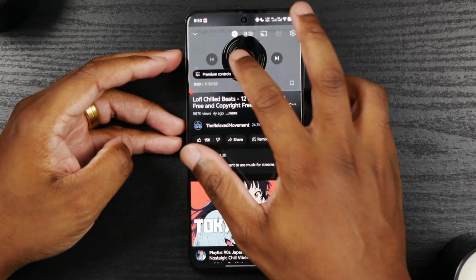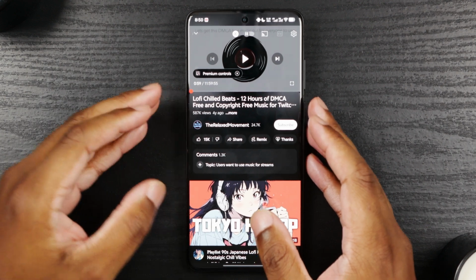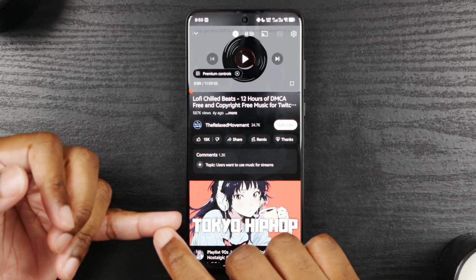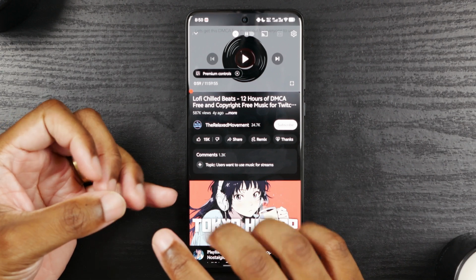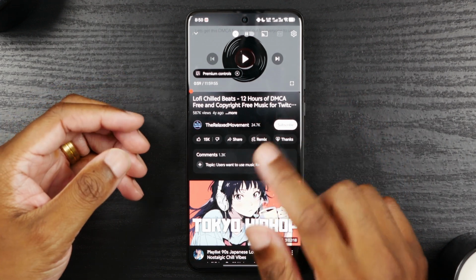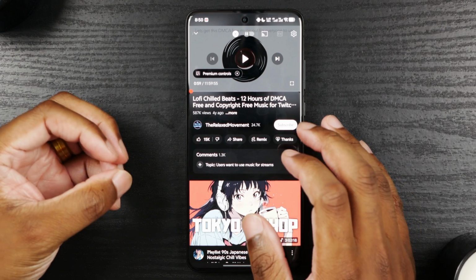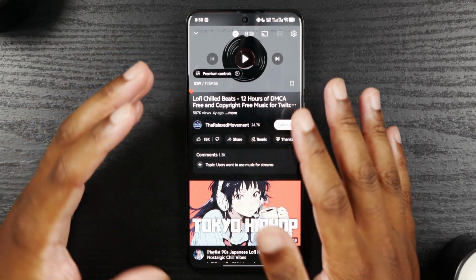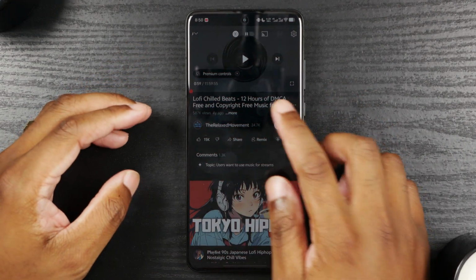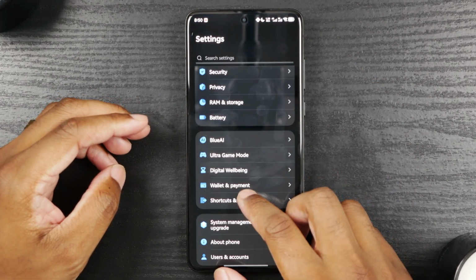All right, so what I'll say is I feel like these speakers are better than the Vivo X200 Pro. They get really, really loud, and the sound is really crisp. I like it. I will say that I do feel like the bass is not quite as strong as I would prefer. I know there are some settings you could change in here to manipulate it, but no matter what the different presets, let's go in here real quick. I'll show you what I mean.